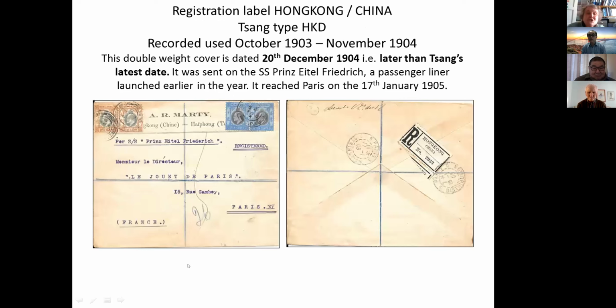This item to France, to Paris, is a double weight item, franc 30 cents. And this one has the strange lettering, HO very low, the A slightly to the left, and the line that's not parallel to the top and bottom here. Very good. What's particularly interesting about this one is its date.